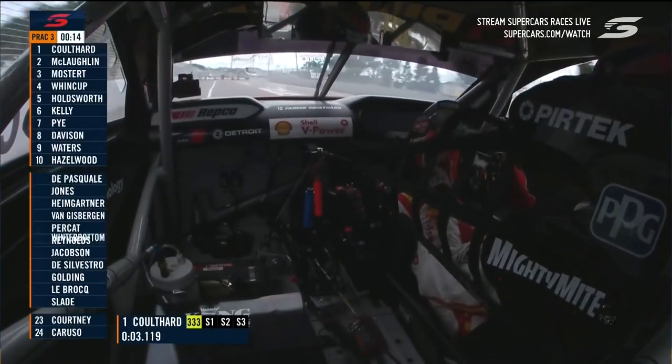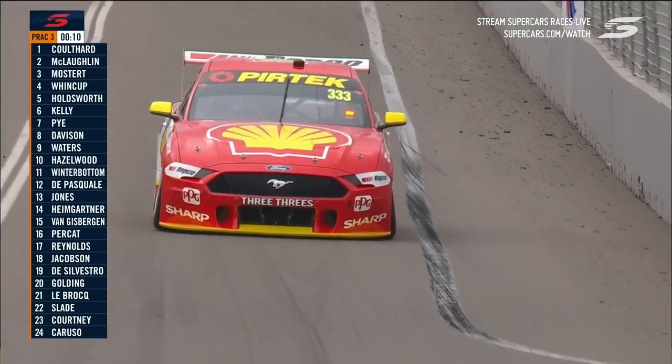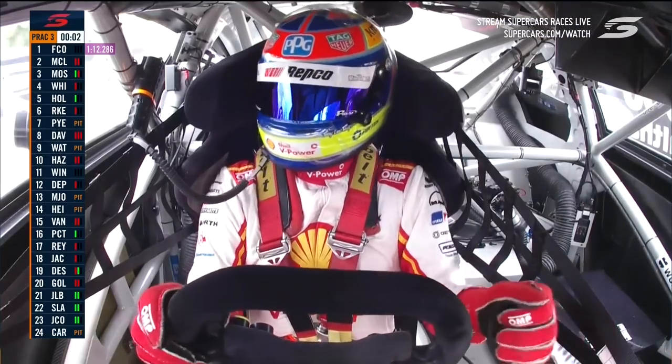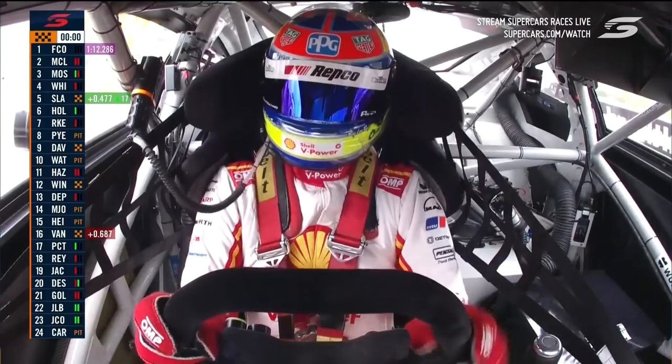Coulthard, 12.2, there's a number. Watch for traffic, save the tyre. Now, that's the number that McLaughlin was probably capable of achieving had it not gone awry in the final corner. So that's... He's got him, and he's got him under brakes at turn one, and he's got him under brakes at turn 11. I reckon Fabian's car looks better than Scott's at the moment.